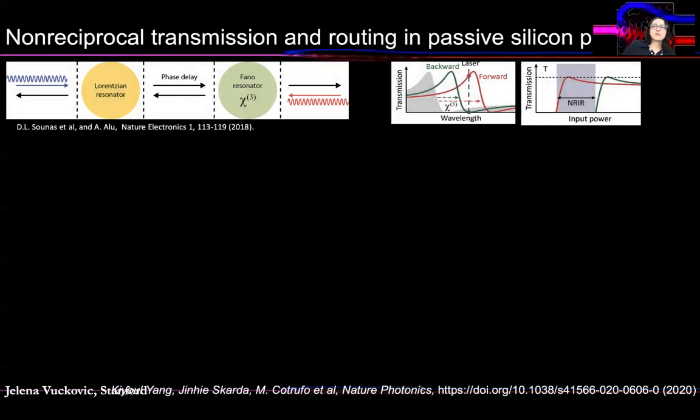So apart from the problems that I was already describing that people had been working on previously, there are also new functionalities that you can achieve. And now I'd like to spend a few minutes showing you our results on new photonics functionalities that were completely enabled by using these optimization approaches.